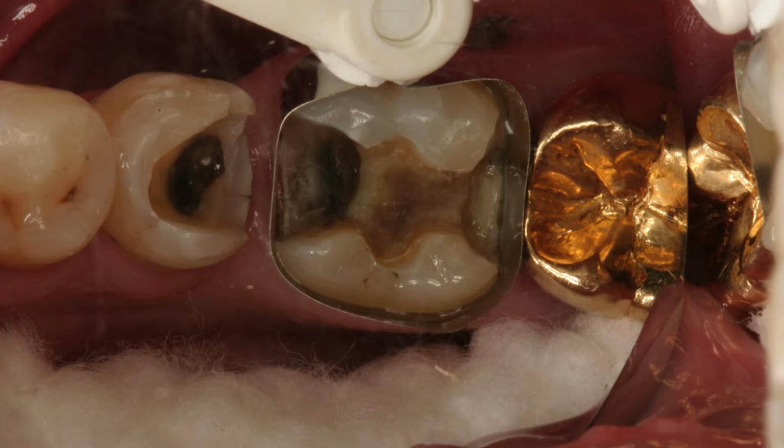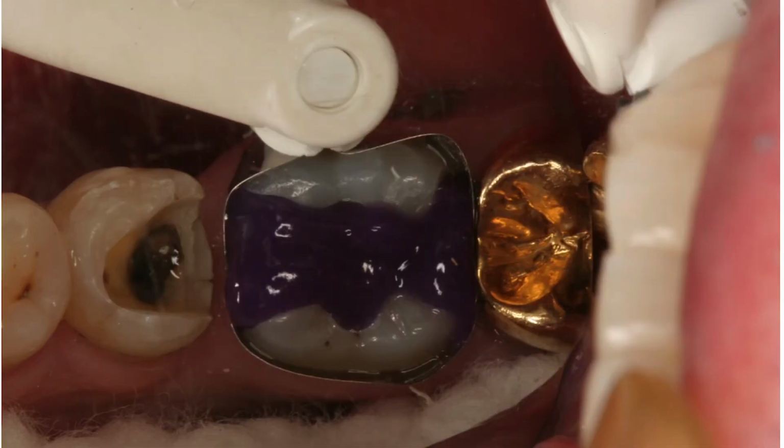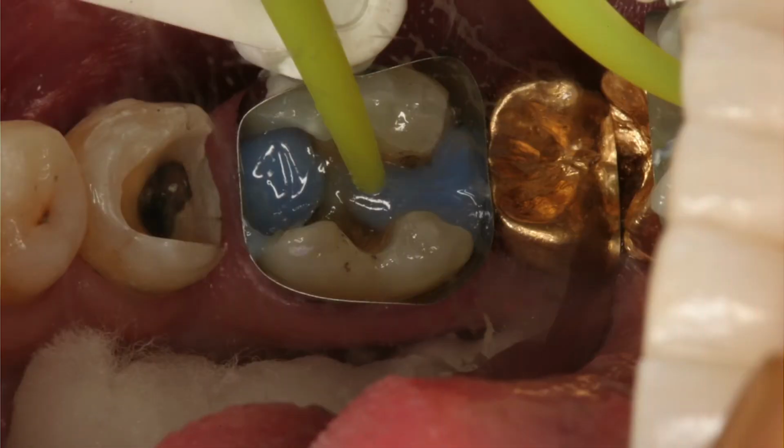For isolation, you can get good cotton wool isolation, use an isolate, whatever. You don't have to put a rubber dam on. So we get the matrix in place. Now, etch, prime, and bond, 60 seconds. And so we've got that in place, and there's the etch, yes? Uh-huh. And we'll skip the priming and bonding step.